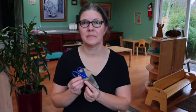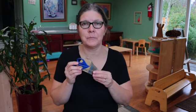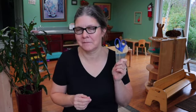And again, I've had mine for several years. I've had to wash it because we're in a room full of toddlers, and it just holds up really well. I don't know if they recommend washing it, but you can wash them and they hold up very well.